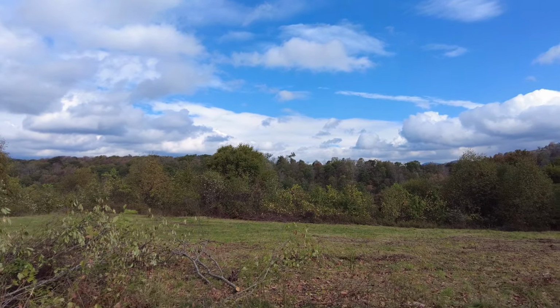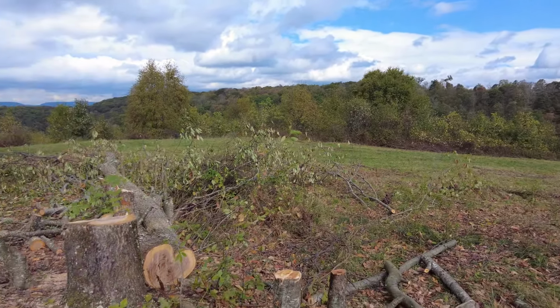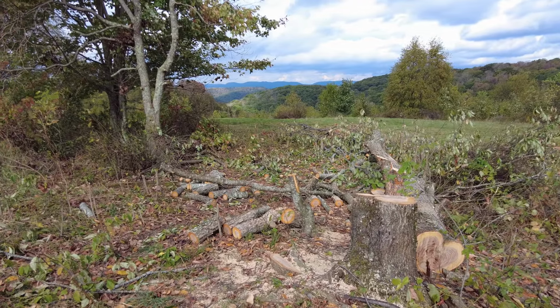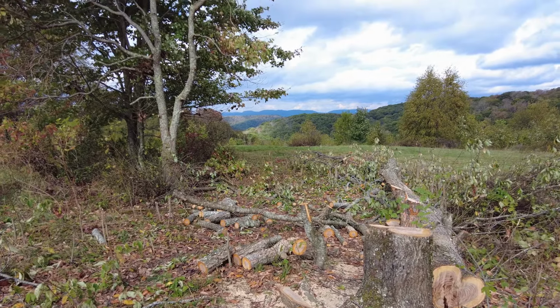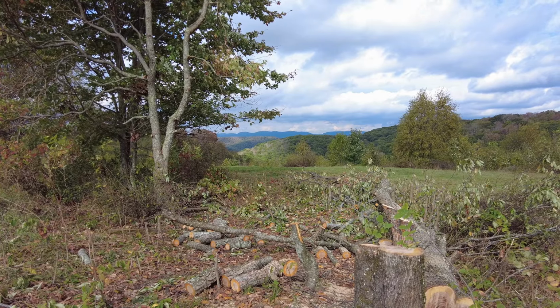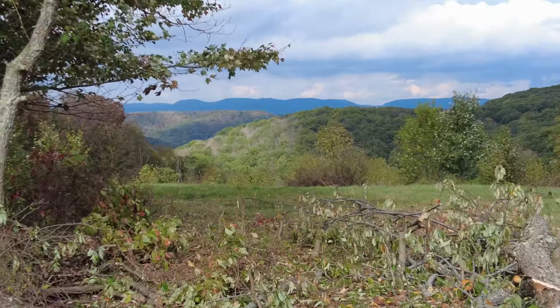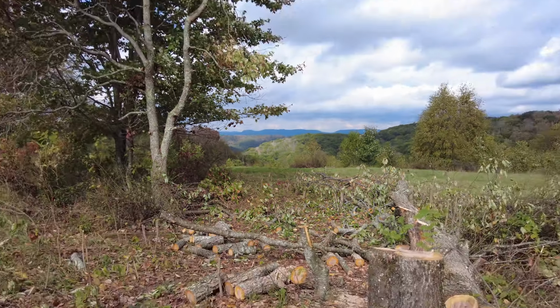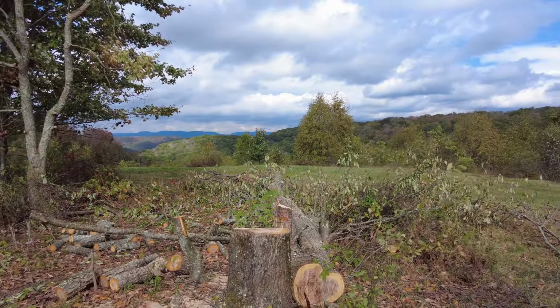I will say, if you've got to be out here working, you might as well enjoy the view. Just look at that view. All right, back to work. I'm just enjoying the view.